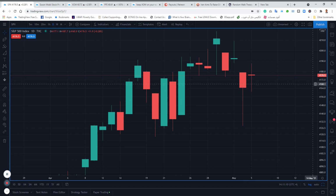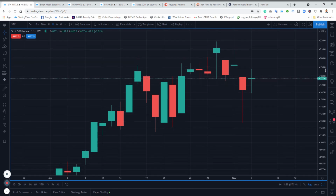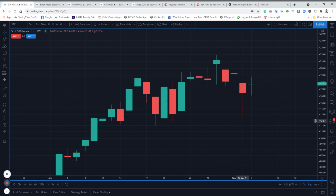4,176, as you see it here. In the last 8 days, the market failed to reach new highs. As you see here, 1, 2, 3, 4, 5, 6, 7, and 8. There is no meaningful positive day here. All the candles are doji, and the two with a body are actually negative candles.